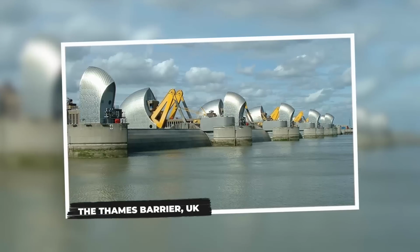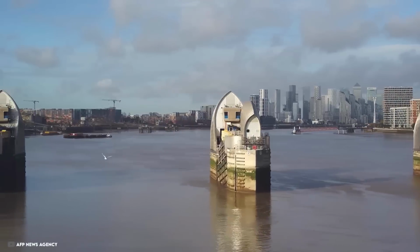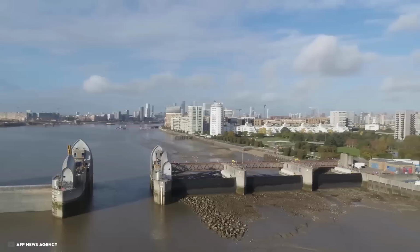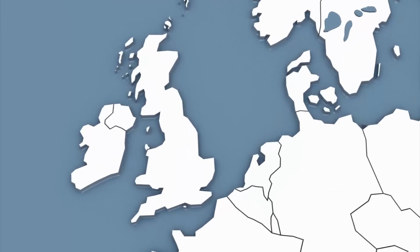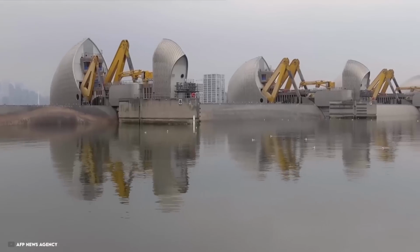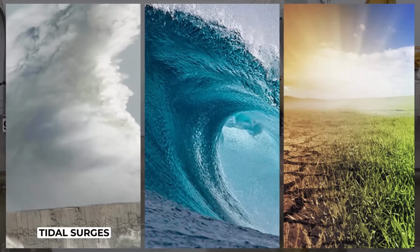The Thames Barrier, UK. The Thames Barrier, an engineering marvel, is a vital defense against the growing threat of floods in London. Situated on the River Thames near Woolwich, this impressive structure has played a crucial role in protecting the city from tidal surges, waves, and the impacts of climate change.